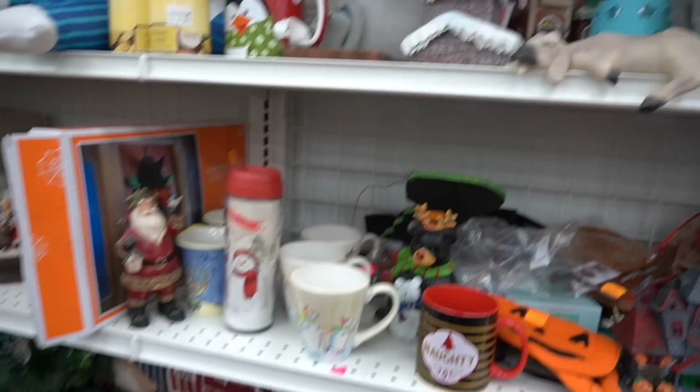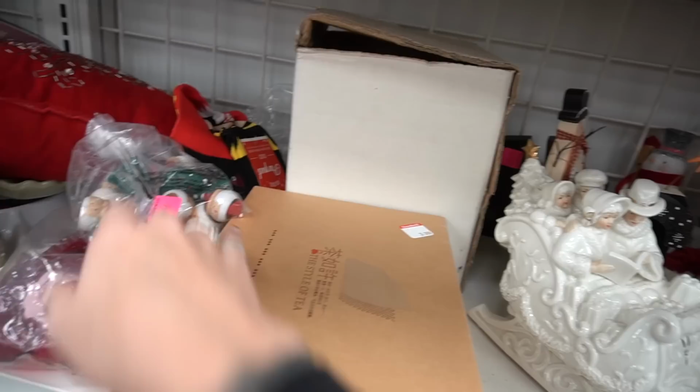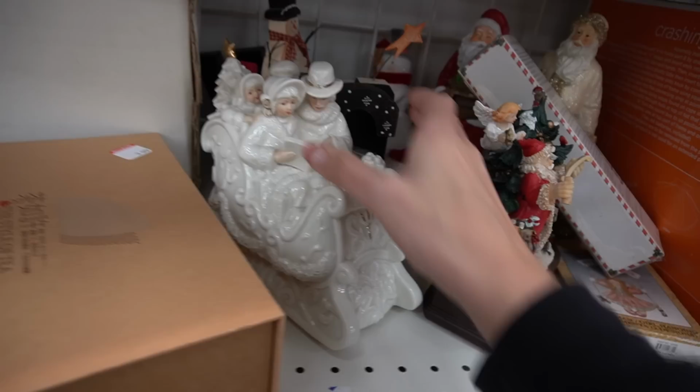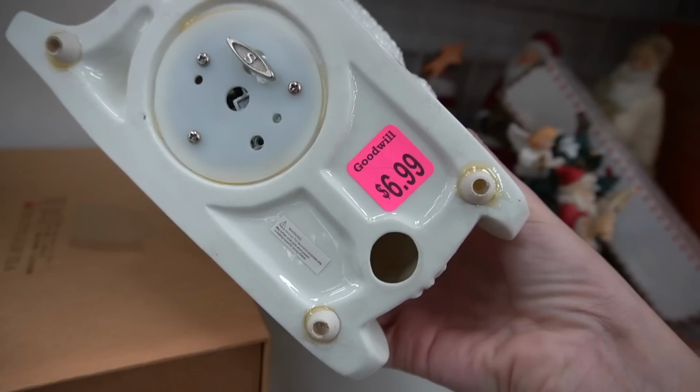Oh, wait, what do we have here? Oh, this is the style of tea. It's a box. It's tea in a box. This piece right here was a nice porcelain. I thought it was a dish and there was a lid, but it was actually a music box.